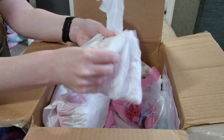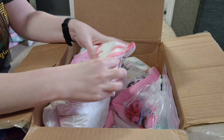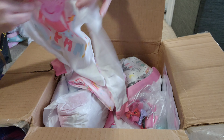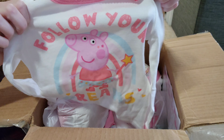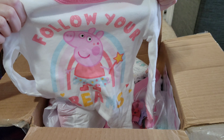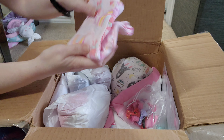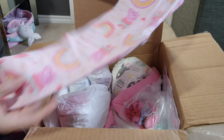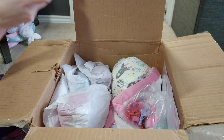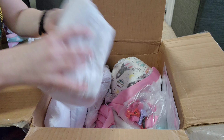Oh my gosh, Finley, you're gonna love this. Look, it's Peppa Pig. So my friend from Finley and Friends, she loves Peppa Pig. And it says, follow your dreams. Isn't that so cute? Oh my goodness. And then she sent these adorable little pants that match. So our baby looks like she's going to be a big girl. I cannot wait to see her.